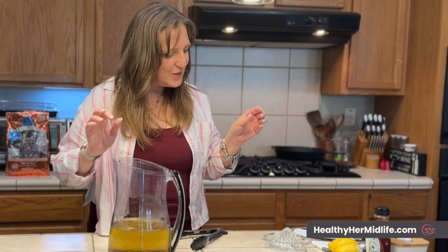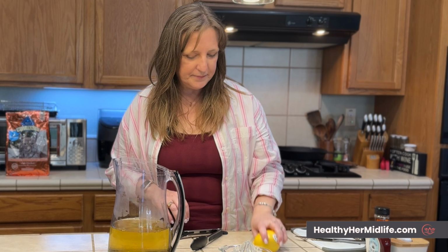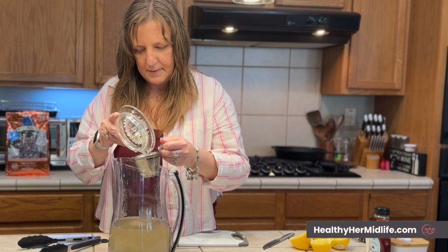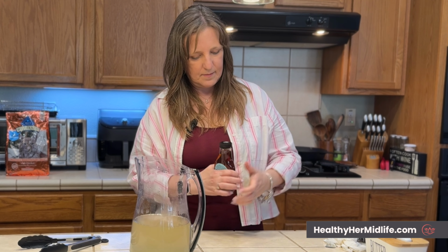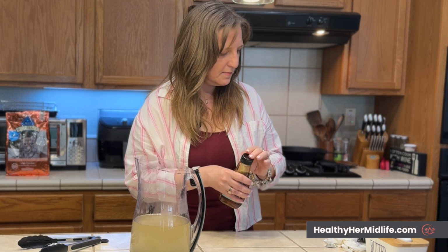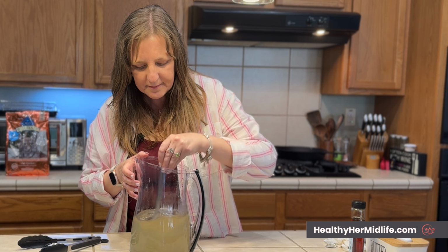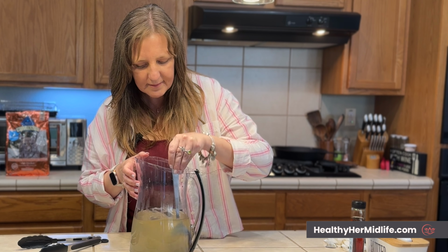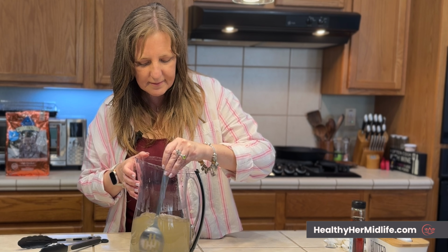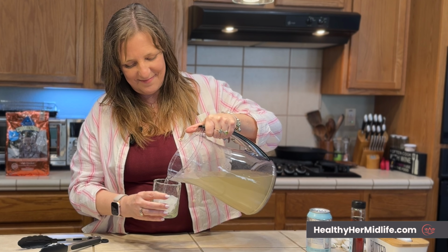And then the next thing you want to do is take 2 lemons and squeeze all the juice out of that. Lastly, if you want, you can add some sweetener. I used a couple of squirts of agave syrup, but you could also use honey, or you don't have to use sweetener at all. And then you're going to just pour it over a glass of ice, and it's ready.